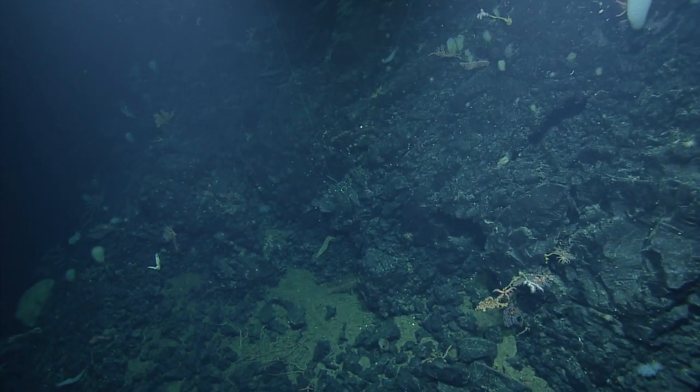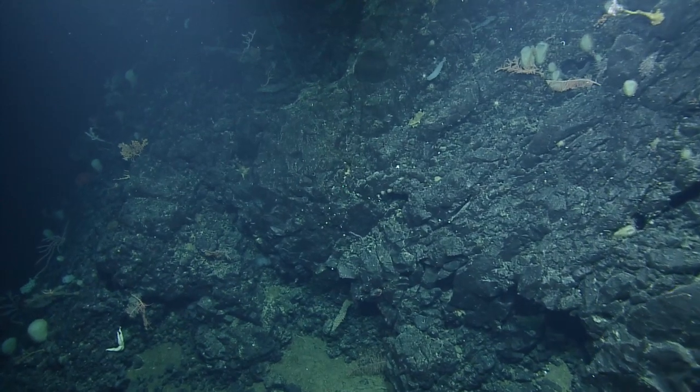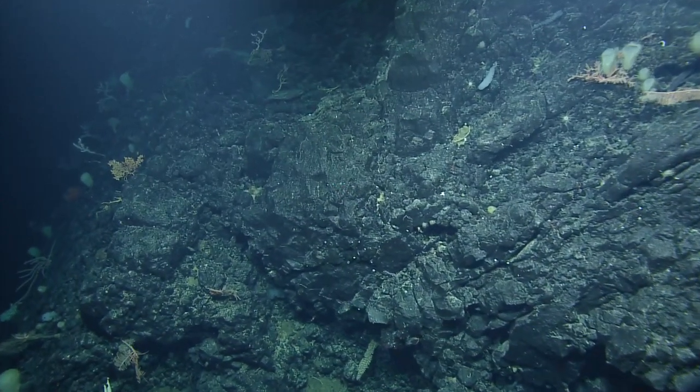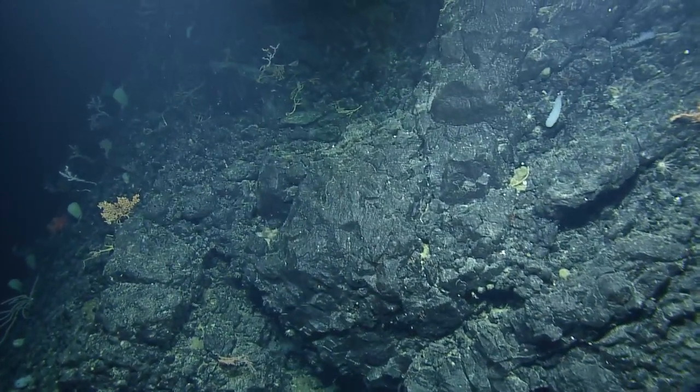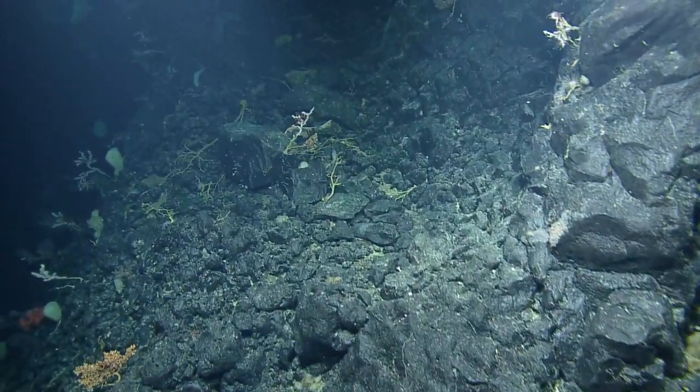All right, 8 to 12, finally getting settled in. Robert Waters in the pilot seat, right next to Zach Gonzalez. He's on a mission, taking us along this beautiful seamount.